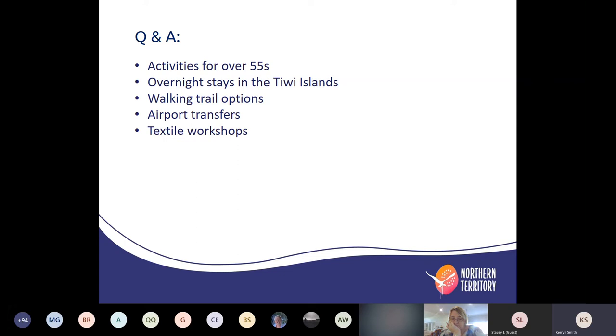Overnight stays in the Tiwi Islands. We recommend the Tiwi Island Retreat, which is owned and operated by Matt Wright. And there's also the Clearwater Island Lodge, which is best known for its fishing tours. Walking trail options. So we mentioned the Jatbula Trail, which is a 62K trail through the Nitmiluk National Park that takes 5 days and four nights.